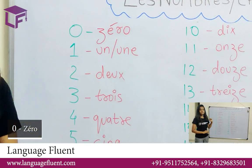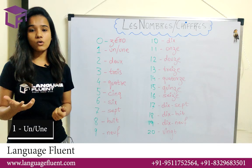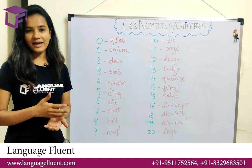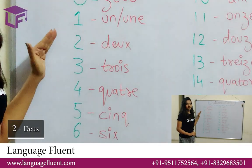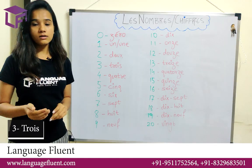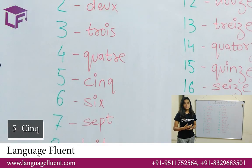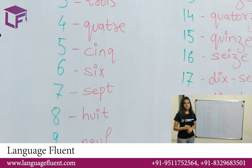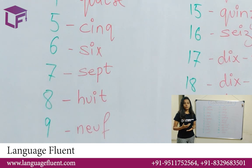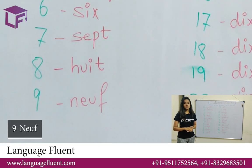Zéro, un. 1 is also called une. 1 is the only number in French which is masculine or feminine. We have then deux, trois, quatre, cinq, six, sept, huit, neuf, dix.